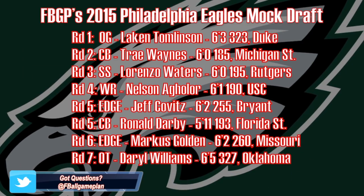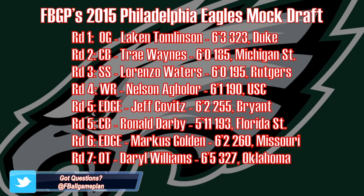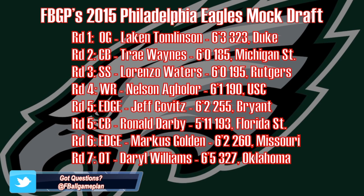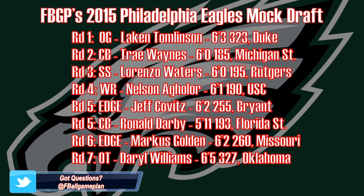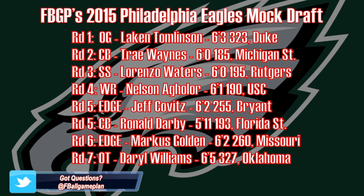So let's recap my 2015 Eagles mock draft. I was able to accomplish a lot of what I wanted to do going in, addressing needs on both sides of the ball, and also I ignored the free safety position because I believe they have two guys on the roster whom they drafted last year, Ed Reynolds out of Stanford and Jalen Watkins out of Florida, that can do a great job providing depth at free safety.